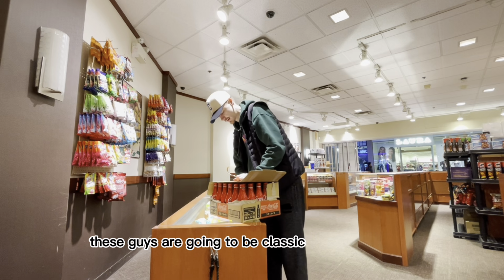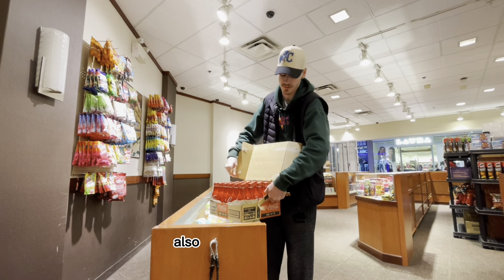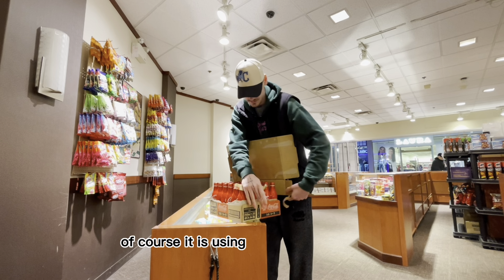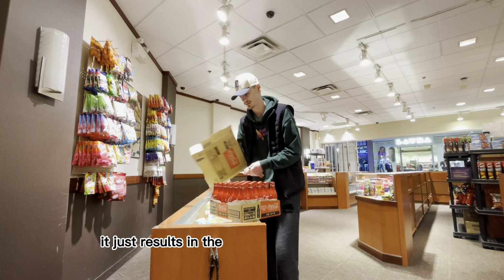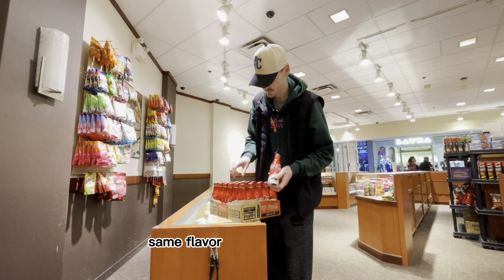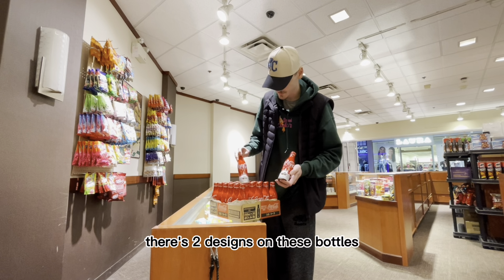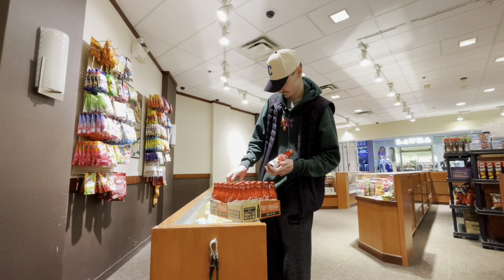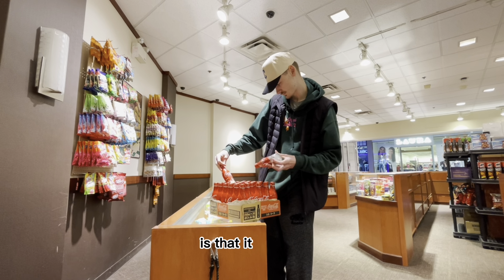So these guys are gonna be classic Coca-Cola flavor, but in the cool tin collectible bottle. Also the Japanese recipe, so it is gonna taste slightly different. Of course, it is using Japanese ingredients, so on and so forth. So it just results in the drink slightly being different. Same flavor, just slightly different. There's two designs on these bottles. Is that it? That's it.